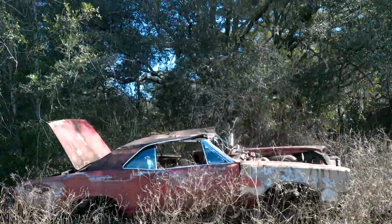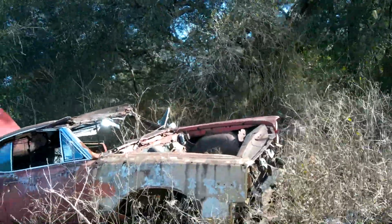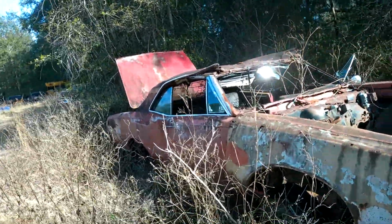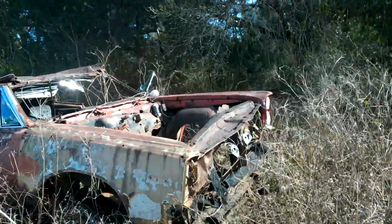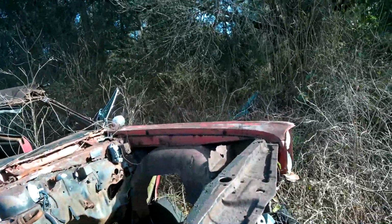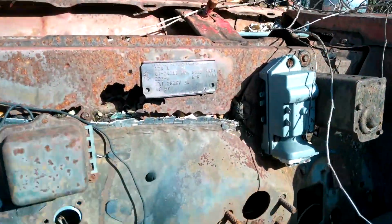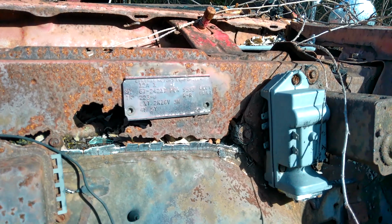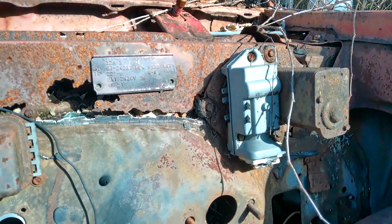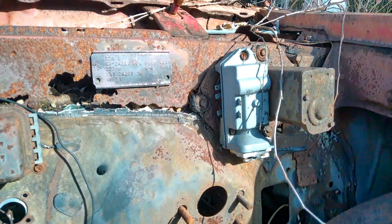Well, I thought it was a ragtop because of the way the top looked, but actually it's a hard top that's just been destroyed. I don't know if it's a Le Mans, but it looks like a 65 or 66. Let's go up here and take a look at what the tag says. 67. 67-24217 PON 9533 RR code.